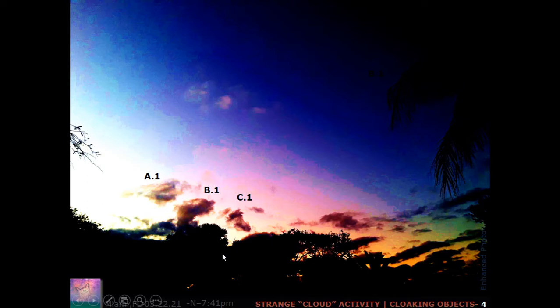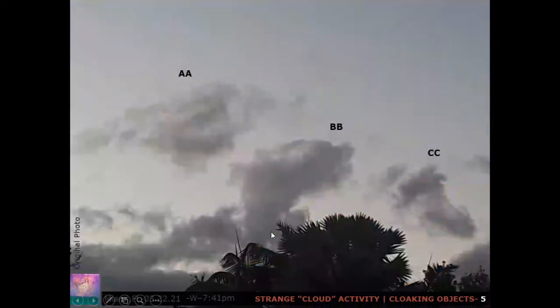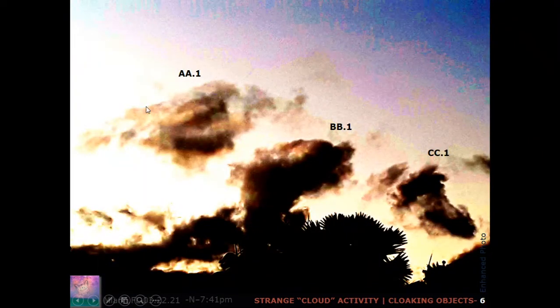It shows up. Anyway, let's look in more detail at A1, B1, and C1. We're going to zoom in, and here we go. It's looking triangular. These definitely look like distinct shapes to me of something cloaking, and here we go. And we have that dark object beyond, and it looks like some cloaking material happening in front.